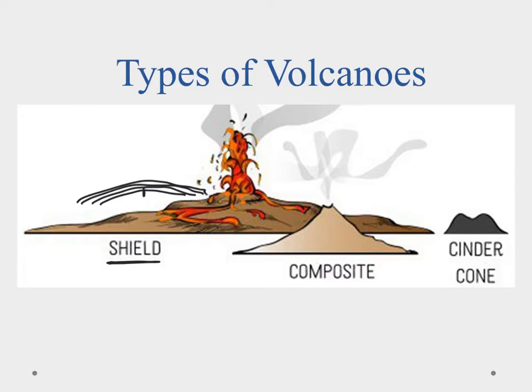Now the smallest of our volcanoes are these cinder cones, and the cinder cones is where we have these pyroclastics that are thrown out, and then they just kind of start to pile up. Our cinder cones are smaller. They tend to have steeper sides because anything that's too wide is just going to run right down and form like a base layer. So we have these tiny little cinder cones.